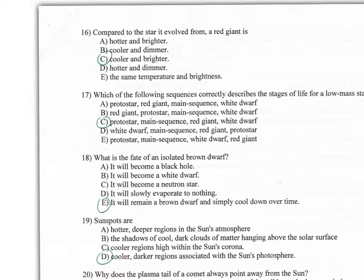Question 17, which of these describe the stages for a low mass star? That would be a protostar, main sequence, red giant, and a retired white dwarf, which in today's lecture, we won't get really deep into chapter 14, but we'll talk about how white dwarfs actually come out of retirement, so it's kind of fun.